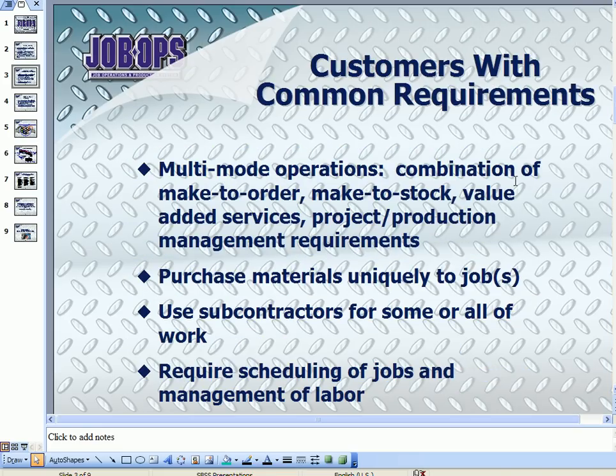As I mentioned, the requirements are that you're either make to order, but we can handle make to stock. So if half the items you do are made to order and half are make to stock, we still have capacity to handle that situation. The key thing is we can purchase materials that are uniquely purchased to an individual job and linked to that job, not being purchased to inventory and being transferred to the job.